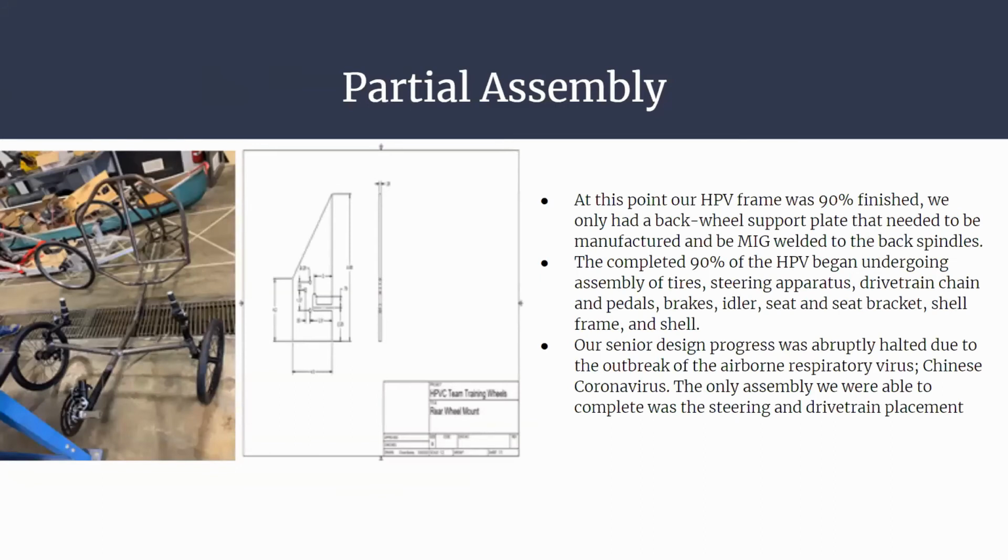So as I said before, with this whole coronavirus thing, we were well on our way into the building process. The frame was completely done and welded. The front end of the bike was completely assembled. And in all honesty, the bike to completion would probably have only taken a couple more days of work.